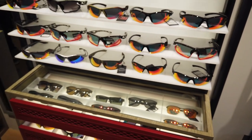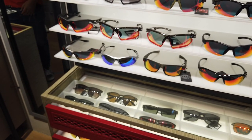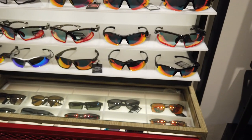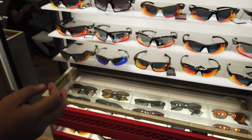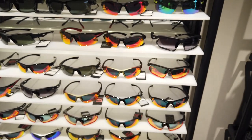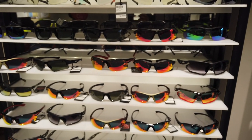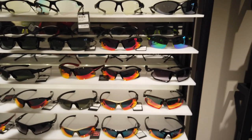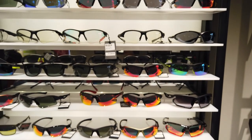What's the price range of your visors? It starts from 995. 2495. So you can select all your eye gears. What about the one on top? For the motorbike. What's the price range? This one is 2495, and the small ones are 1995.